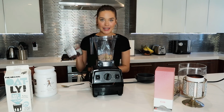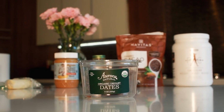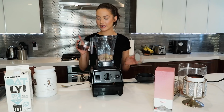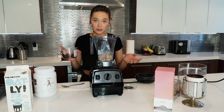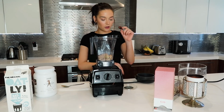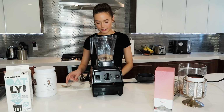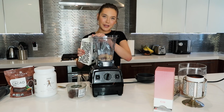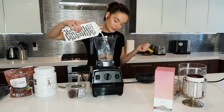Ooh. Then dates to make it sweet, and I don't know where dates have been my entire life because these are like the best discovery. I think I never had them because they were like really scary looking. They look like cockroaches, but they're delicious and sweet and natural. I get these like already pitted ones from Whole Foods, so I put like 2 in there. And then I'm using some oat milk, and also it'll make your smoothie like thicker and just more like a milkshake. Add some of that.